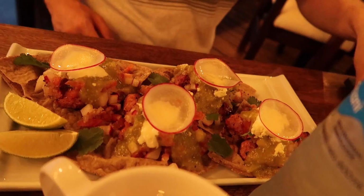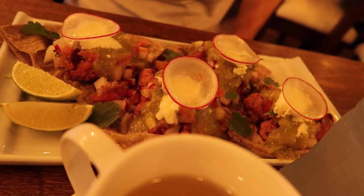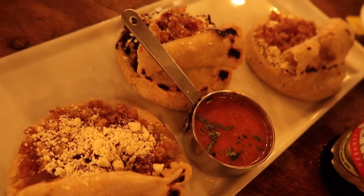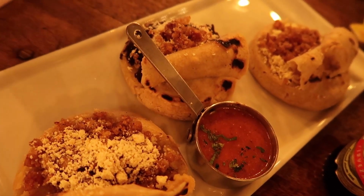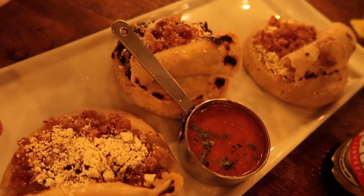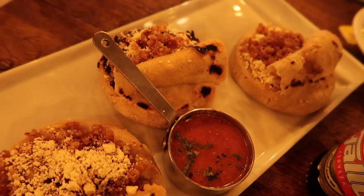Okay, so the food is here. What'd you get there, Lilu? I got tacos with chorizo. Whoa. And then what'd you get, Dennis? I forget what they're called, but it looks like the kind of corn muffin things filled with beans. I think it's chicharrones. I saw mantequilla on there somewhere. Cool. And then I got a Sprite.